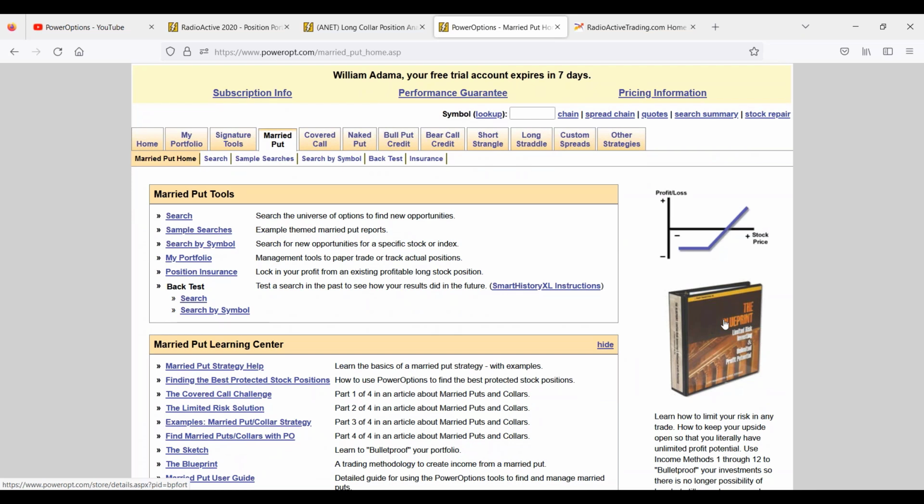of course, that's why the blueprint is important, because you can get yourself into trouble by making too many adjustments that you see on these webinars for free without the full education of when, how, and why to use each of the 12 different income methods that are shown and the positions in the blueprint course itself.